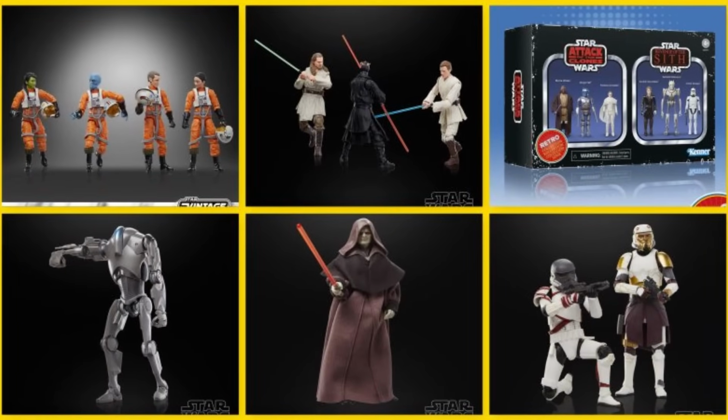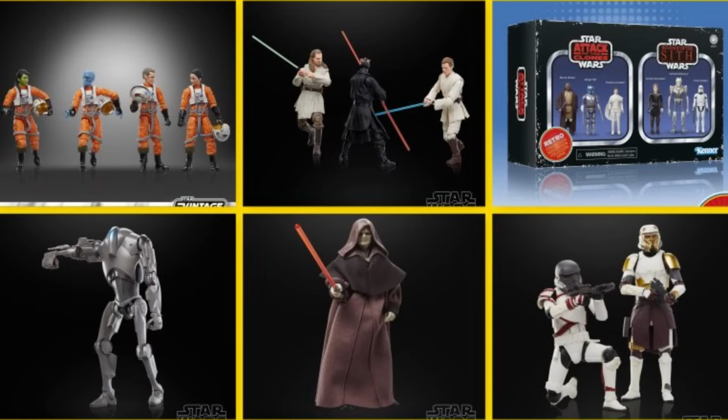All right, so I guess we're down to the Star Wars stuff and what's left, and it wasn't really a bad showing. They have the Darth Sidious for $25, Battle Droid $25. Finally, a separate Battle Droid. We've got a Captain Enoch and Night Trooper 2-pack. We've got the Yoda and Clone Commander Gree. I don't see that in this picture they put up here. Phantom Menace 3-pack that we'll look at, and then the episode 2 and 3 retro collection.